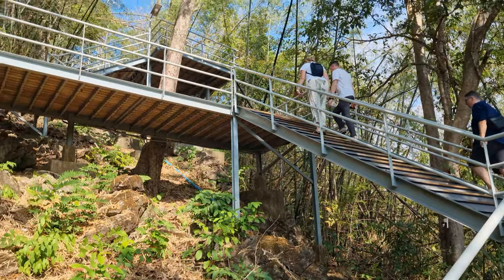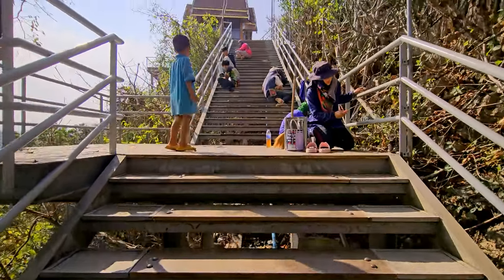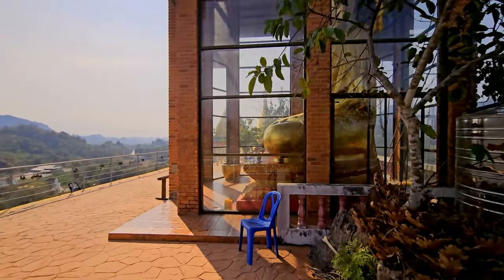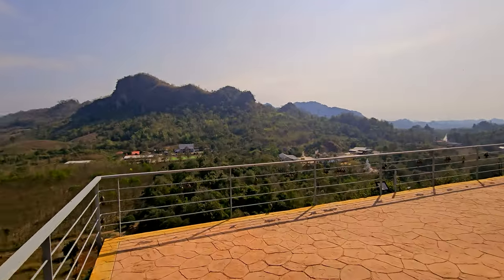On the hill next to the temple, you'll find the Putta Chettiya Kiri Pagoda, accessible by a metal staircase. Besides the magnificent golden Buddha and stupa, the views on top of the hill are definitely worth the climb.